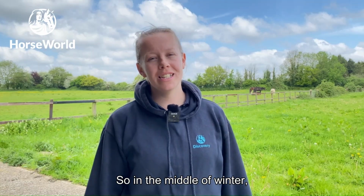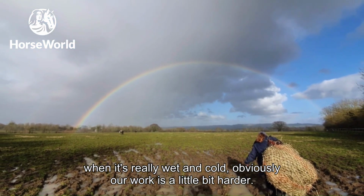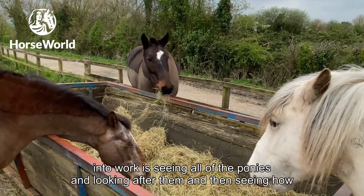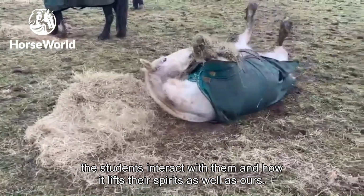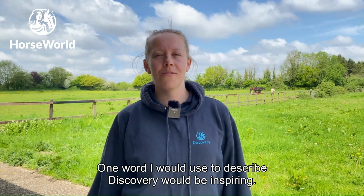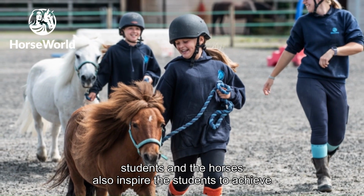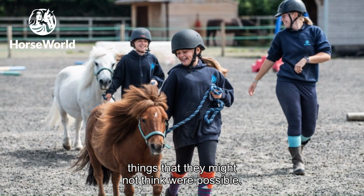So in the middle of winter, when it's really wet and cold, obviously our work is a little bit harder, but the thing that really gets me going in the morning and makes me want to come into work is seeing all of the ponies and looking after them, and then seeing how the students interact with them and how it lifts their spirits as well as ours. One word I would use to describe Discovery would be inspiring. So seeing how our facilitators inspire our students and the horses also inspire the students to achieve things that they might not think were possible.